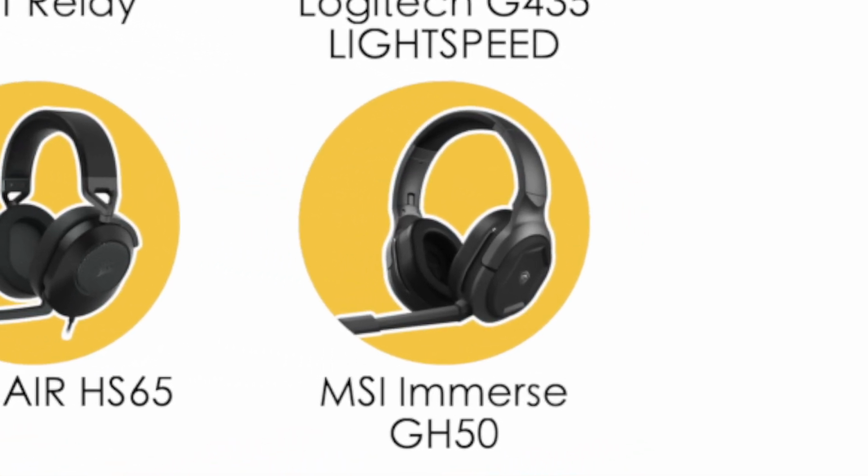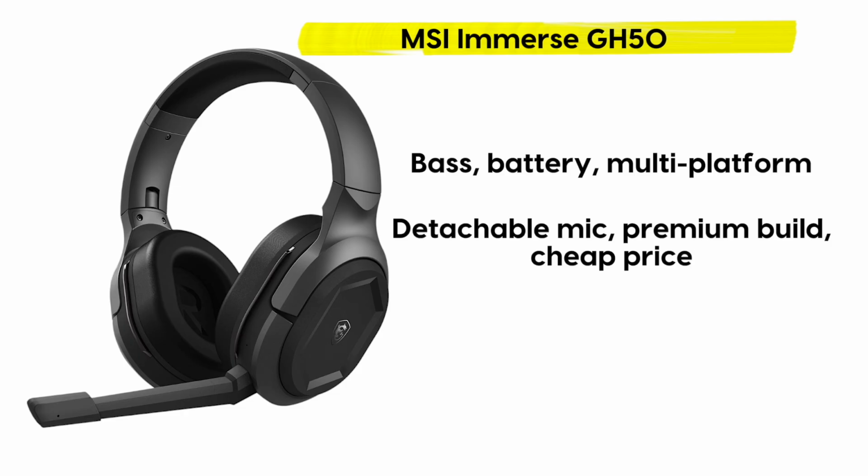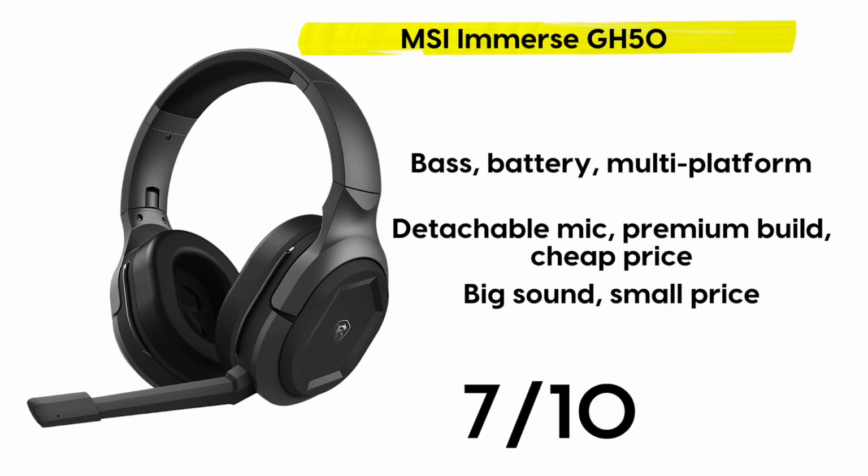MSI Immerse GH50. This wireless warrior blasts audio with the kind of bass that rattles your gaming mug, offers up to 22 hours of battery, and handles cross-platform like it's multitasking for a medal. The microphone is detachable and decent for in-game chat, though it picks up as much background chaos as your actual gameplay, and the build feels surprisingly premium compared to its wallet-friendly price. If you want robust sound and wireless convenience without a wallet meltdown, this is a solid 7 out of 10.